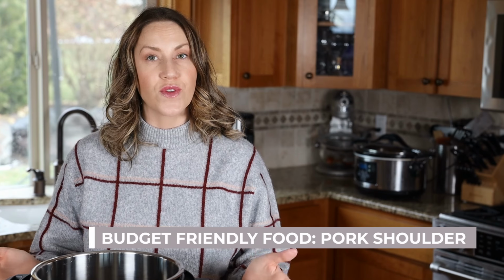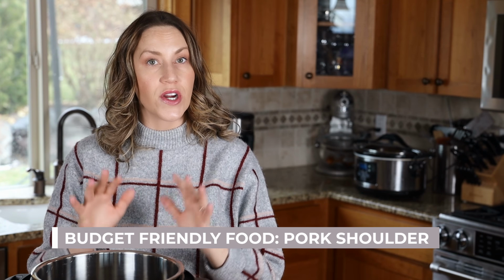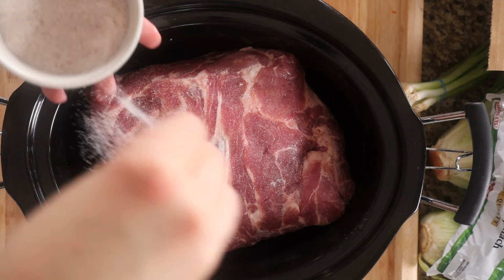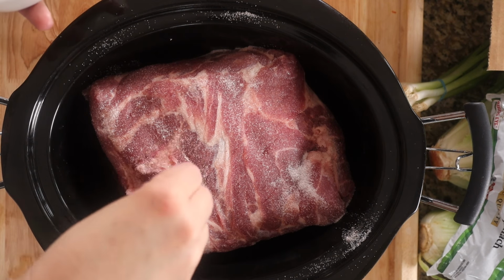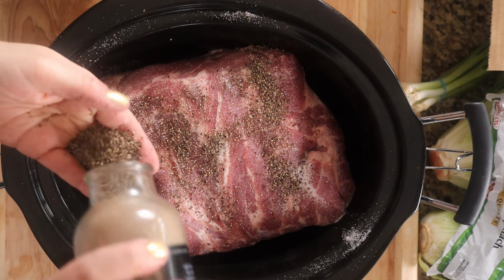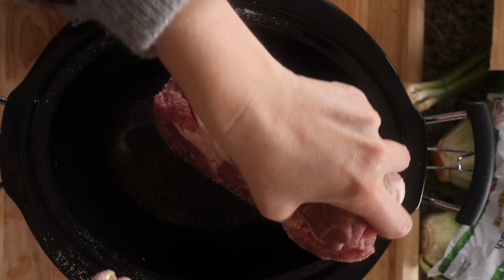To cook the pork shoulder, we will be cooking it in the slow cooker, and all you have to do is just place it in your slow cooker and cover it generously with some salt and pepper. You don't need to add any liquid, and then we're gonna cover it and you can cook it on low for 6 to 8 hours or high for 4 to 6 hours. You wanna cook it just until it's cooked through to the appropriate temperature and so that it can shred up too.